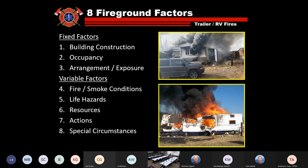Otherwise, they'd probably be living in a home if they could. As we also know, some of the factors associated with socioeconomic issues are sometimes drugs and alcohol, which then sometimes impairs their ability to get in and out of a trailer if things go wrong. So just understand that there are some things associated with RVs and trailers that may increase the potential for victims inside these structures that you might not have in a regular residential structure.